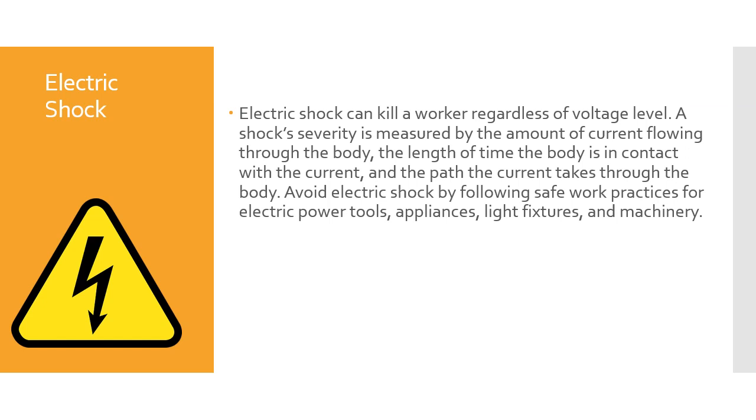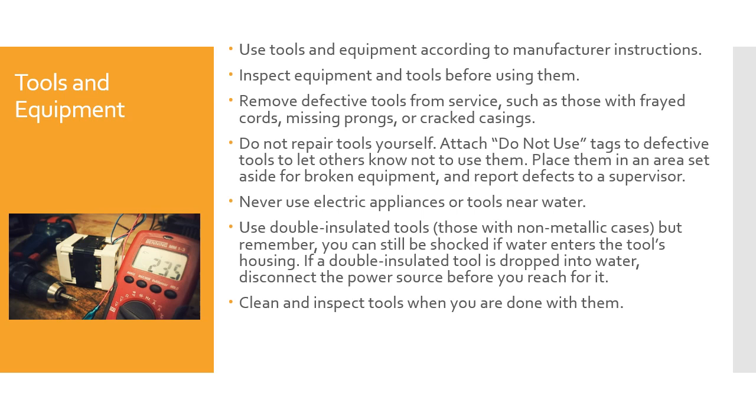Tools and equipment. Use tools and equipment according to the manufacturer's instructions. Inspect equipment and tools before using them. Remove defective tools from service, such as those with frayed cords, missing prongs, or cracked casings. Do not repair tools yourself. Attach do not use tags to defective tools and let others know not to use them. Place them in an area set aside for broken equipment and report defects to a supervisor.